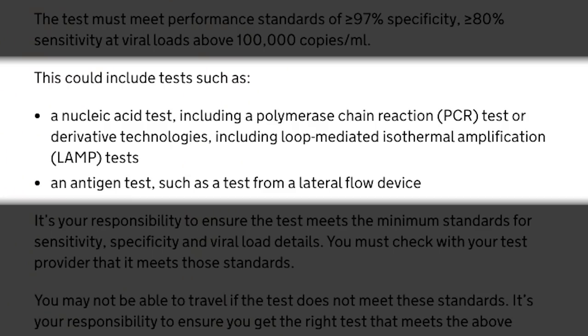The same website says, this could include tests such as a nucleic acid test, including a polymerase chain reaction test, or derivative technologies, including loop-mediated isothermal amplification tests, or an antigen test, such as a test from a lateral flow device. What? I know I'm from the country that invented English, but even I have no idea what language that sentence was in. I can't tell if they're talking about COVID tests or teaching me to fix my car. If the government don't know, how do they expect us to know?